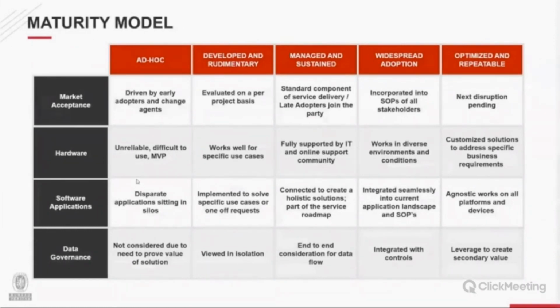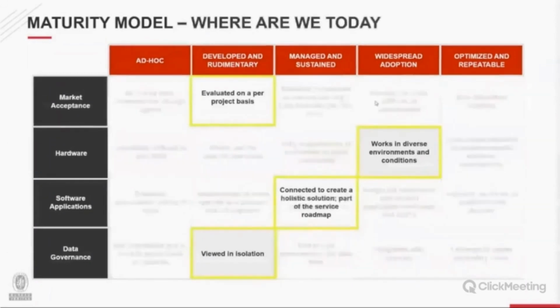So if we have to ask the question, where are we today? We would answer it this way. From a market acceptance perspective, it's still early on. As of 2 weeks ago, I think that's changing day by day right now, and it's still mostly evaluated on a per project basis. From a hardware perspective, we've seen a lot of great strides in what some of our partners and some of our vendors have done, and it's now able to support a diverse set of environmental conditions that it can work in.